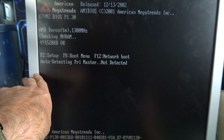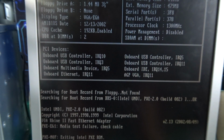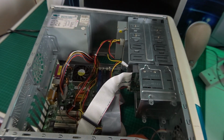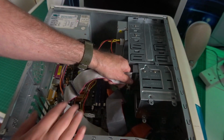Now, it doesn't have a hard drive in this machine, but we should still be able to post it and see if the bits and pieces are working. And yes, there it goes. So that looks cool, and it's a Duron. So I guess this is a Socket A motherboard, 1.3 gigahertz, and slightly strange RAM memory check there. So I guess that's maybe 512 megabytes. So it's worth salvaging. Let's dig in and take the thing apart, see what we've got.